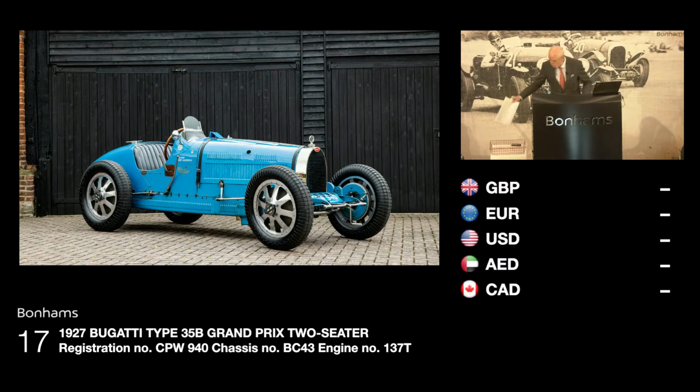Moving on to lot 17. Well, great car now, ladies and gentlemen. It's the Bugatti Type 35B. Interested parties should note that whilst the car has previously competed at the historic Monaco, it is at, of course, the organiser's discretion as to the car's eligibility. Chassis number displayed on the chassis plate, stamped into the frame and on the V5C is 4867. The Bugatti Owners Club allocated the car the chassis number BC43.